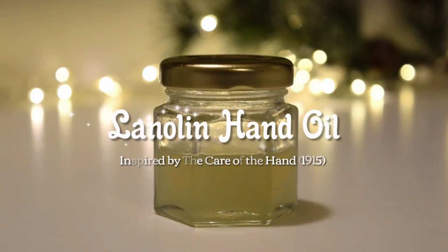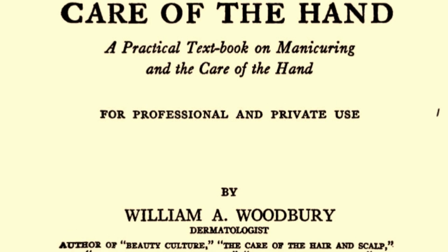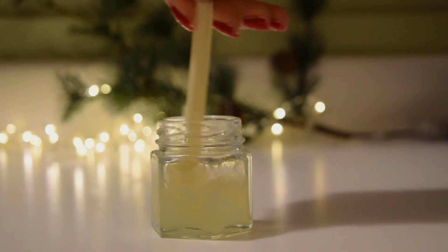The lanolin hand oil, though, I have used. This was a recipe inspired by something from 1915. I don't think I followed a pharmaceutical exact recipe. It was more inspired by an idea presented in an old book. I think it was almond oil and lanolin. I know lanolin for sure. I think the oil I used was almond oil, but you can use any liquid oil in here.